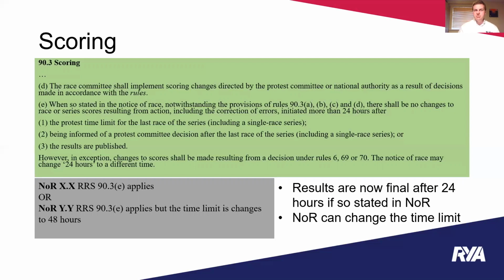In exception, these scores can be changed after the 24-hour time limit if it's down to an appeal decision, a Rule 69 decision, or under Rule 6, which is one of the World Sailing regulations or codes.